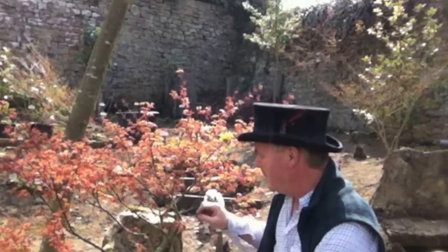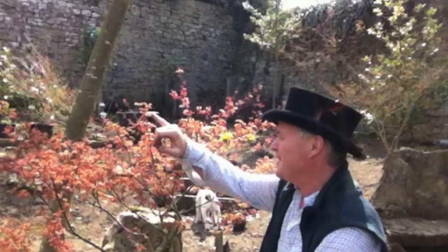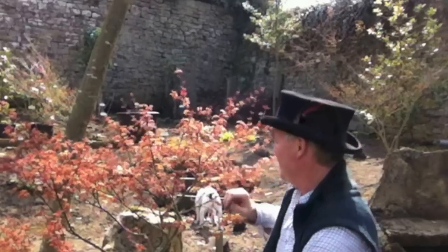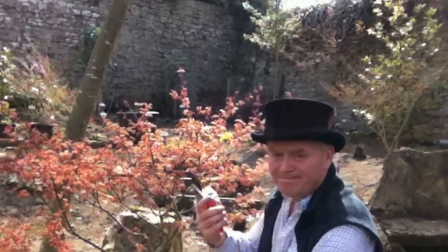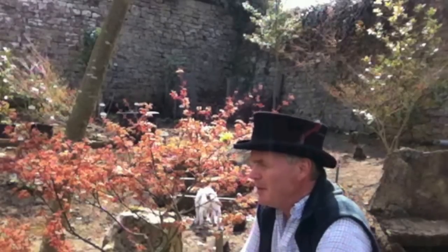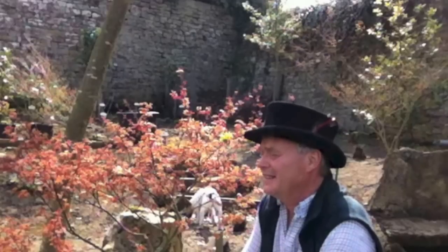You can just go around in the spring when everything's coming out and you can see where the new growth is starting and just tidy them up. Just snap them off, cut them off if you want. Worth doing. But it's nothing to get nervy about.